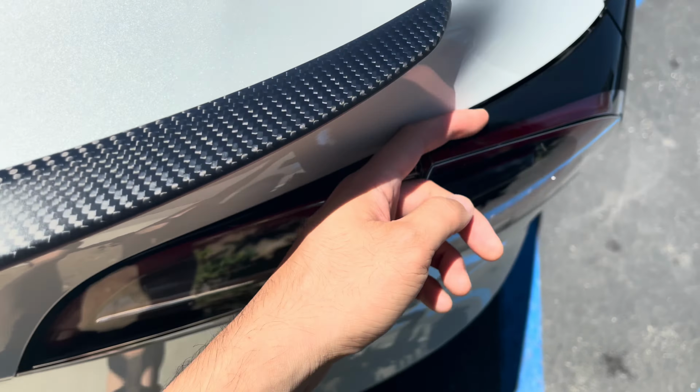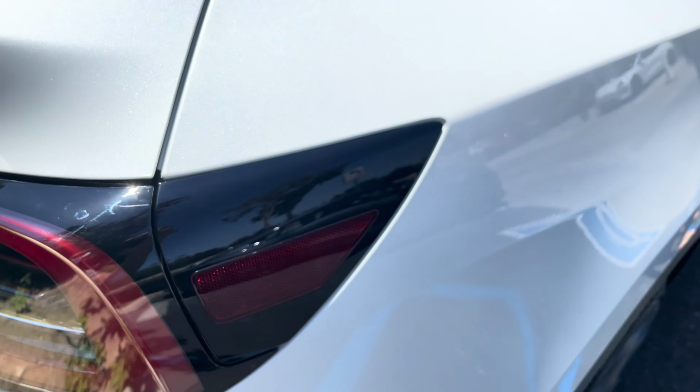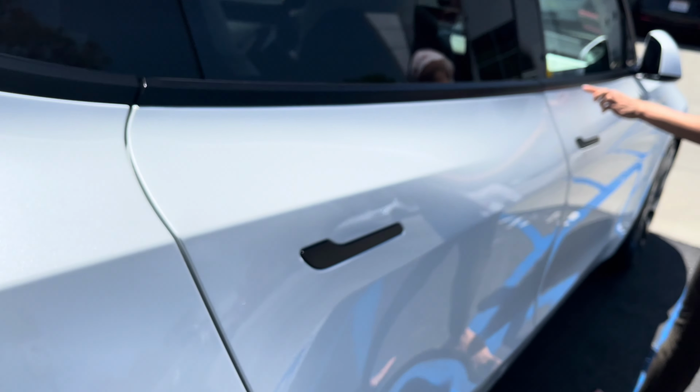Spoiler, carbon fiber, looks good. And there's a little scuff on the rear taillight. We'll see if they can buff that off. And I did confirm that Tesla only gives you 100 miles, and you have to put in any service request before then for them to fix it.